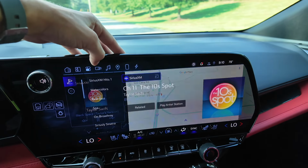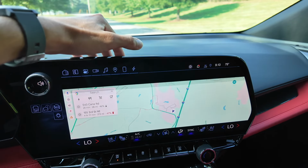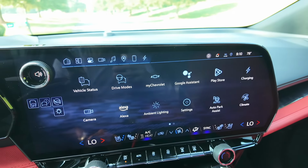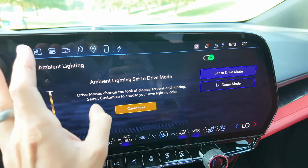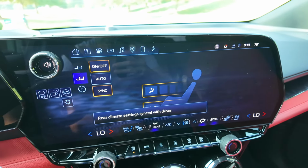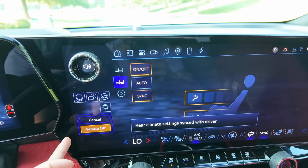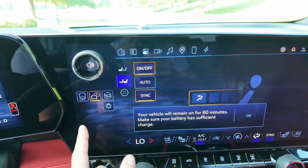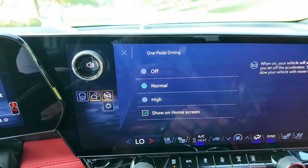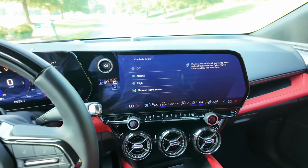So pretty good overall. We have all of your audio information, the full screen nav, phone integration, and then information about charging. So quite a lot in this screen to go through. Ambient lighting you can adjust as well. And then of course charging, climate controls will pop up. On this left side, we have a couple different things. Turn the vehicle off, other things like that. The one pedal driving, you can set that level. So definitely a lot in the screen.